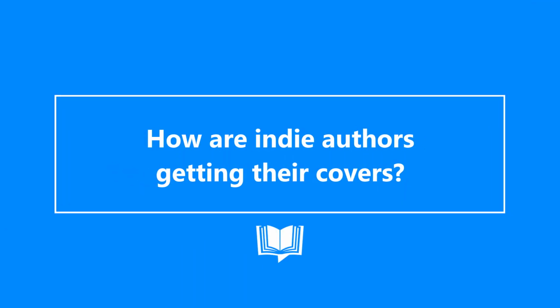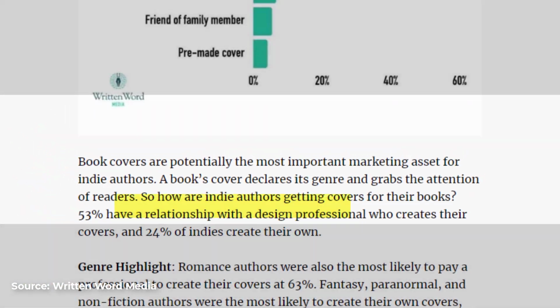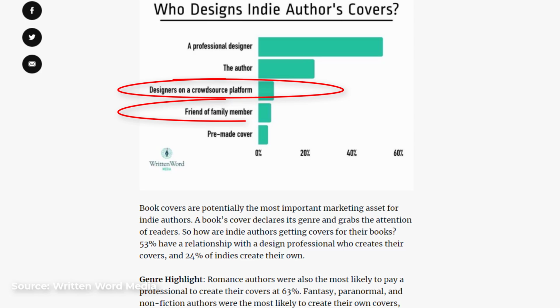According to a study conducted by Written Word Media in 2021, over 53% of indie authors hire a professional cover designer while 24% create their own covers. Other resources indie authors use include crowdsourcing platforms, friends, and pre-made covers. Now, I understand why some authors don't want to hire out. Maybe they don't care about making money from book sales. It's perfectly fine for authors to write and publish because it's fulfilling in itself.